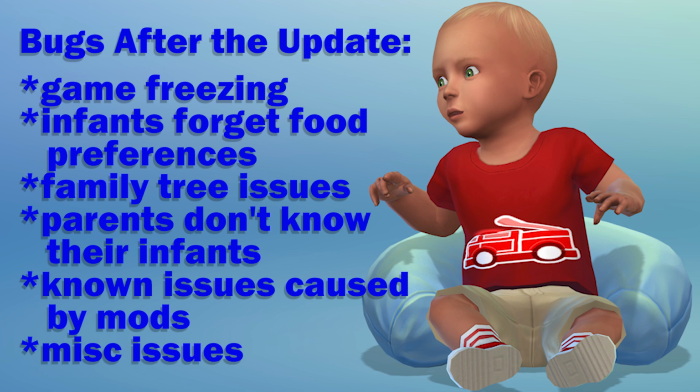For the issues that aren't mod related, there will be bug reports, which I will link down below. If you're experiencing any of these, I recommend that you go over and add a Me Too to them. The more Me Too's a bug report has, the more attention EA gives to it. It doesn't mean that it's going to be fixed sooner, but it will be fixed as soon as they can. The issue with how quickly is how quickly they can figure out what's causing the issue, but it does mean they'll give it more attention to try and find what the issue is and try and find the fix.